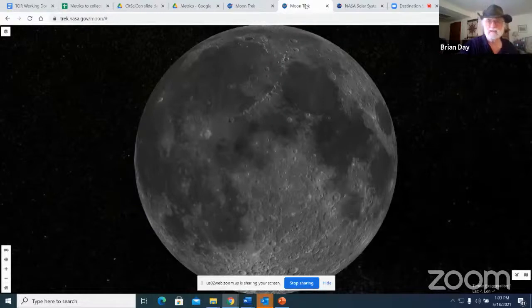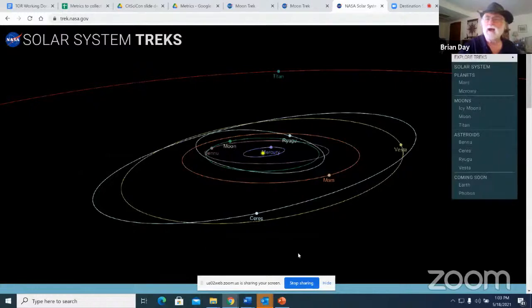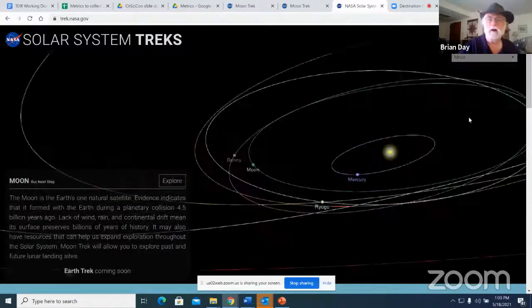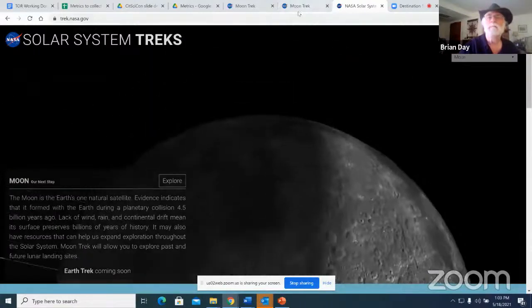Now, you can join us in that exploration through some tools that we've developed and that we are using to plan our missions. And you can use these tools yourself by going to trek.nasa.gov. And when you go there, you'll have the option to explore a number of different worlds. But today we're going to focus on the moon. And so we'll zoom to the moon here.